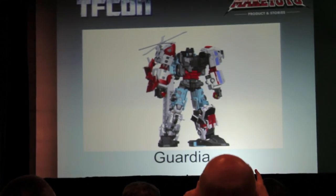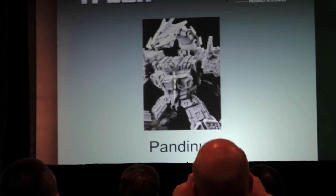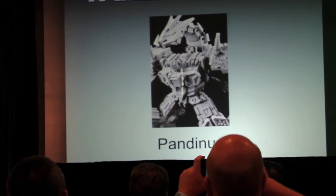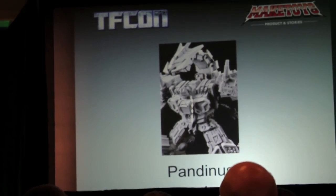Very impressive. Mark, what's in his hands? You'll have to wait. So what's this? Hello, Pendidus. This is their next City Bot. Look at that tail. Gigantic. Look at the attention to the tail. What does that look like? Oh my god.